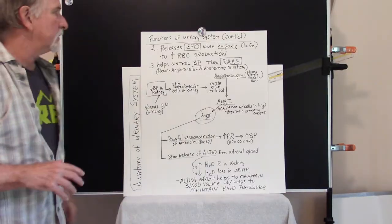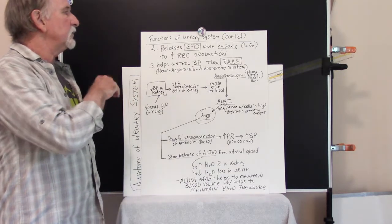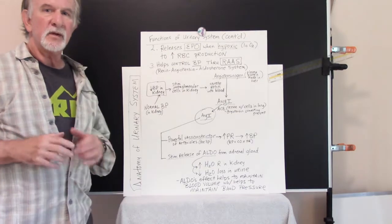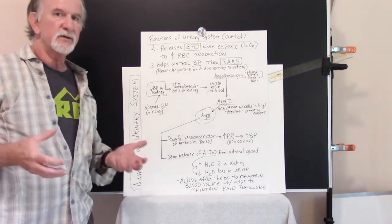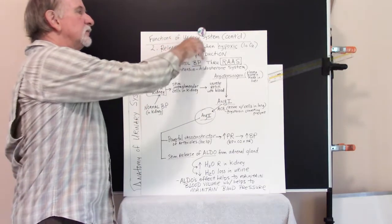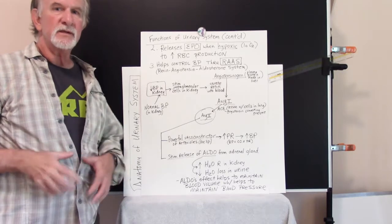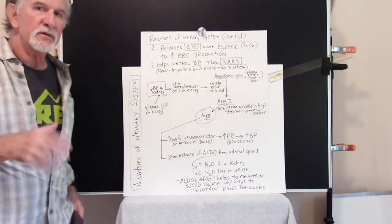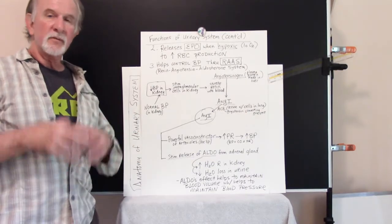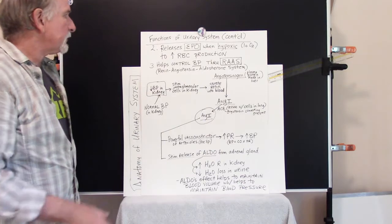So another function of the urinary system is to release erythropoietin, or EPO, when the blood has low levels of oxygen, or is hypoxic. And EPO helps to resolve the hypoxic condition by stimulating an increase in red cell production. And of course, the greater density of red cells means you're going to pick up more oxygen from the lungs that you can distribute to the cells of the body.